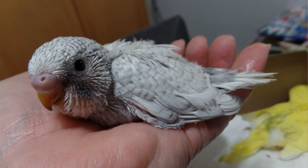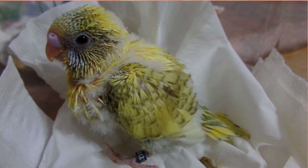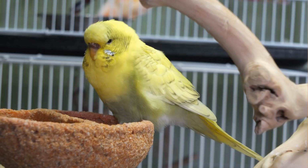As babies, the males, when they're really young, like 4 to 6 weeks, all have pink ceres. Now the males will get a blue cere, and some males will keep their pink cere. Females will have white around their nostrils. Then their ceres will turn tan or dark brown when in breeding mode.